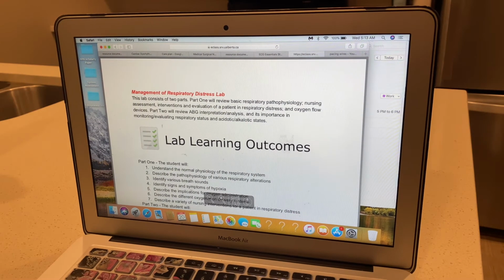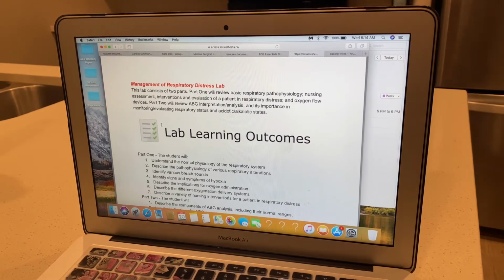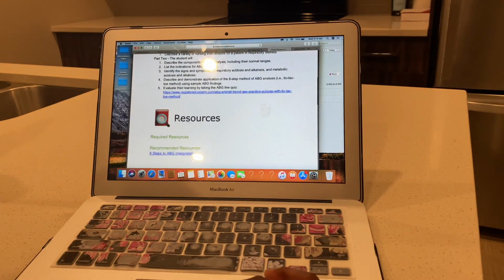So here I'm just reviewing my lab resource. There's a lab document. We always have to do something pre-lab, before the lab or after the lab, however, but there's always an activity on the lab learning document for us to do and maybe answer some questions before coming to the class, because they expect us to come with some amount of knowledge.